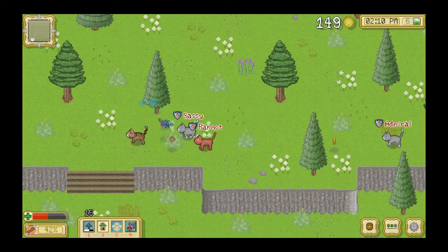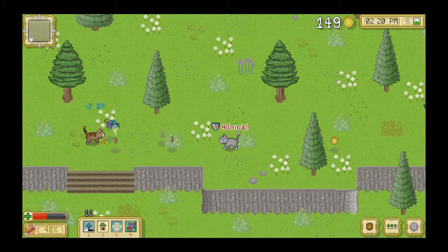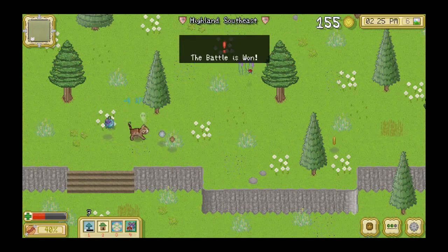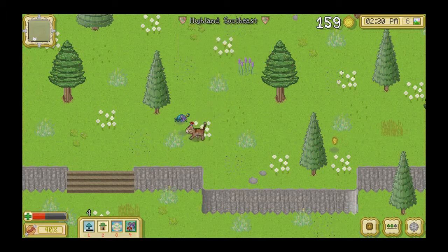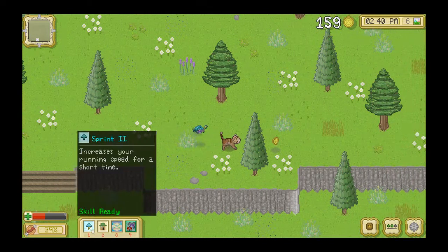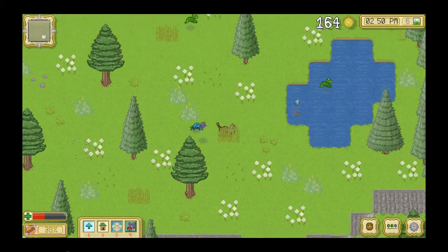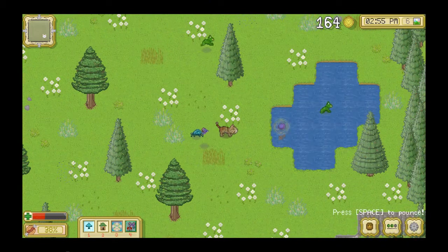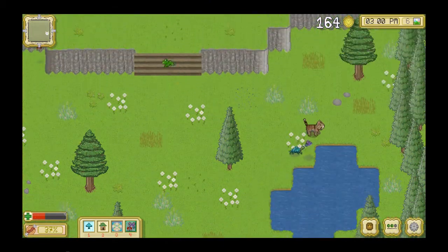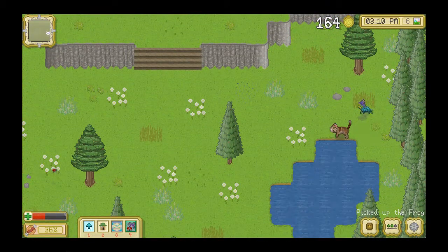Alright, can I get you? Yep. You. And you. And you. And can I get the ladybug on the way down? Yep. This day is going well. And there's another fish. That's been a lot of fish. Alyssa won't be hungry for very long. Can we catch this frog? Thank you.